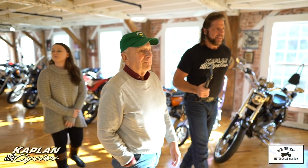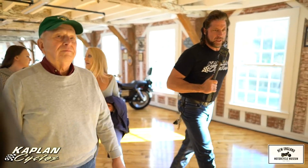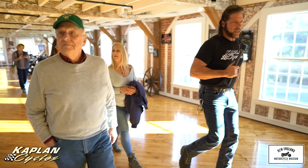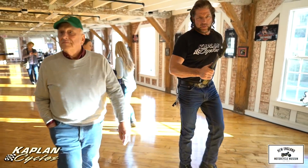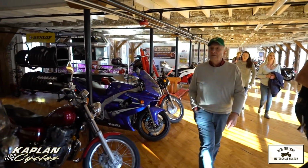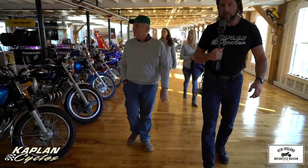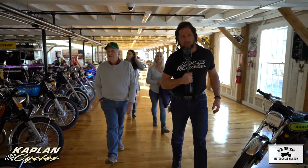Yes. So we'll take a walk through. This is now the third floor sales showroom of Kaplan Cycles and the New England Motorcycle Museum. All these bikes to your right here are actually listed for sale on eBay right now. And all the bikes on the left-hand side across the wall there, that's our sold inventory. And then these other bikes in the middle are a combination of display bikes and bikes that are for sale.